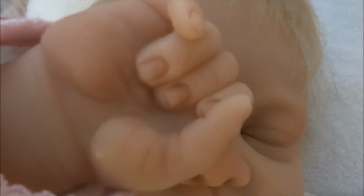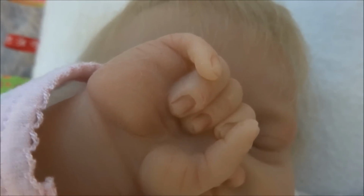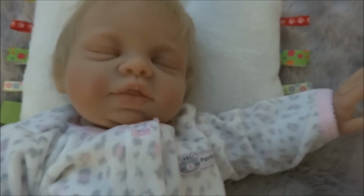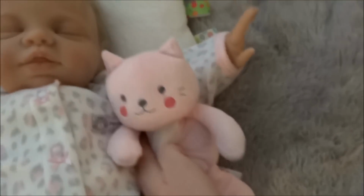Look at her hands. Oh gosh, you can see the fuzz on it. And I just gave her a bath too and put powder on her in that last video. So it hasn't been that long, but I haven't had her out much. It's just the silicone. But here's your kitty.